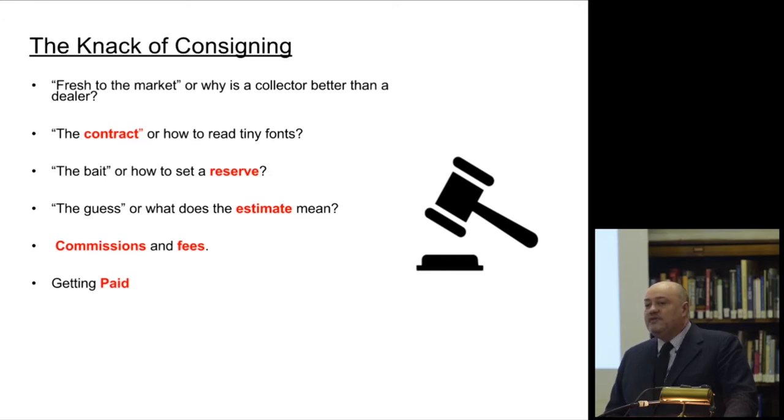The bait, or the reserve. The reserve is the minimum price that a watch will sell for. By definition, auctioneers want the lowest amount of money. And the reason is very simple. They want to sell the watch. They don't want to wait. They don't want to put it up for sale again. They want to sell that thing. They want to move it.